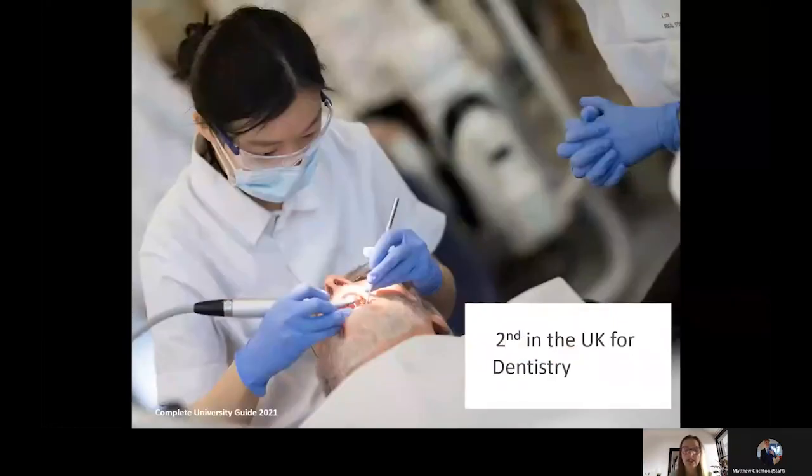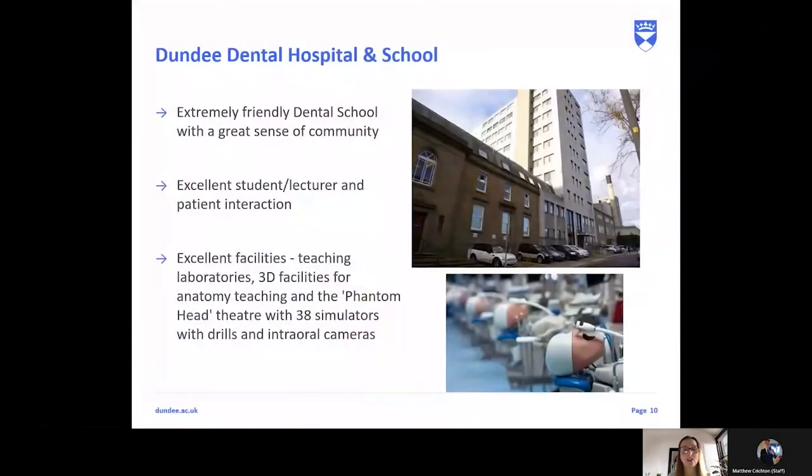So moving on to dentistry and the dental school, we are currently 2nd in the UK for dentistry. We're never far from the top spot, but at the moment we're 2nd in the UK for dentistry, and we're very, very proud of that. The dental hospital itself, you can see in the top picture on the slide there. It's a very, very tall building. We've got clinics over 5 floors, and the other floors are offices.